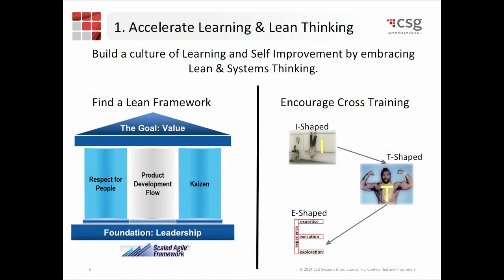The other thing we realized we needed to do is encourage cross-training, and we use several techniques for that. Taking I-shaped resources, encouraging and cross-training them to move to T-shaped resources, and in effect increase their response repertoire, which Kevin Baer quotes in his presentation about coal mines. We increase their ability to react to change and take on different types of work. And finally, we encourage people to move to E-shaped resources, where they build up expertise and experience, and then we want them to explore new areas of work.